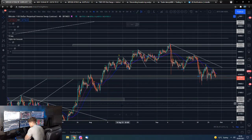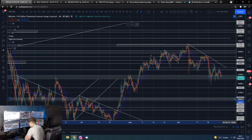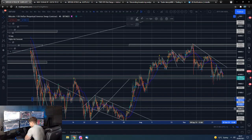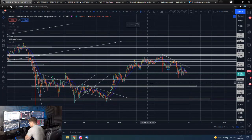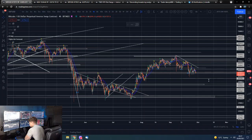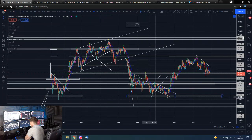But if we do break down, then we are looking obviously into this next horizontal level, which I'm not sure why we've got some extra lines going on here. Maybe delete that one, and then maybe extend this along. We are pretty much looking at down to here as the next real area for a potential bounce. And then that bounce would have to get back above 42,000, otherwise it looks extremely distributive and reminiscent of this price action here, where we'll be looking to take out the lows and go lower.